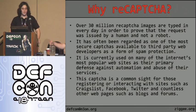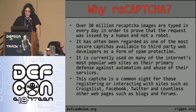Over 30 million reCAPTCHA images are typed in every day in order to prove that the request was issued by a human and not a robot. It has often been regarded as one of the most secure captchas available to third-party web developers as a form of spam protection. It is currently used on many of the Internet's most popular websites as their primary defense against automation and abuse of their services.